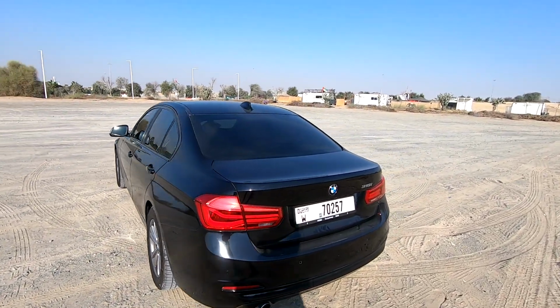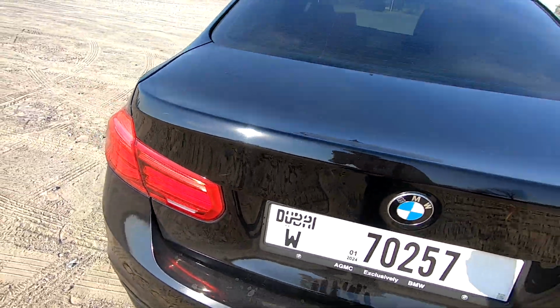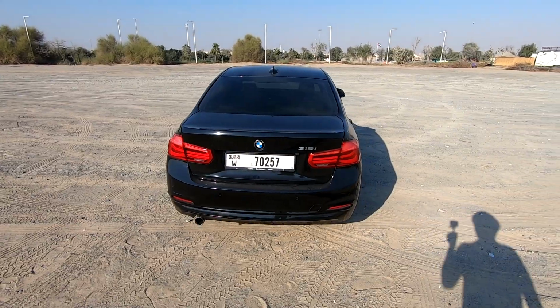Apart from that, even in the back, there are a few more scrapes and things which are just part of the wear and tear process on this car.